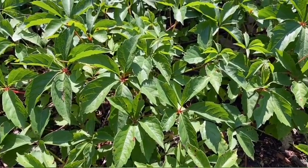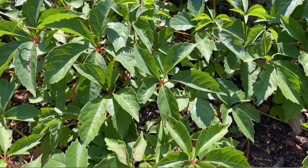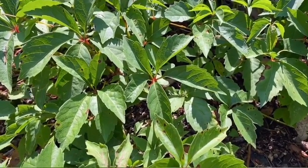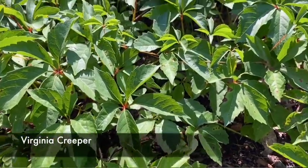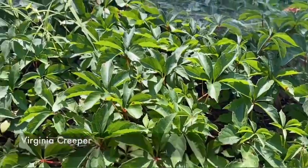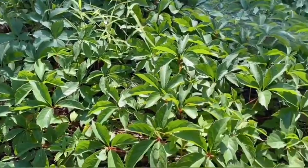Here's another ground plant that sort of looks like poison ivy, but if you look closer, you'll notice that it has more leaves and it is not very shiny. This is called Virginia creeper. But it grows in clusters similar to poison ivy, and a lot of people confuse the two.